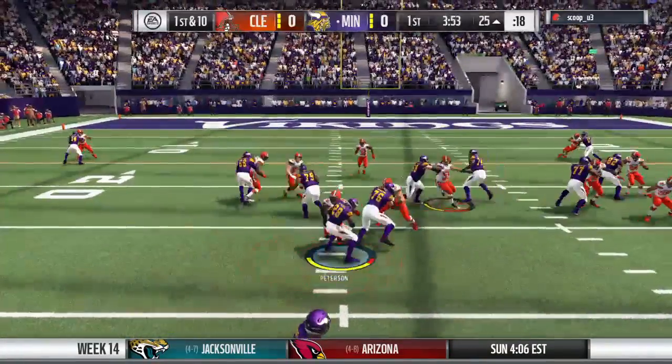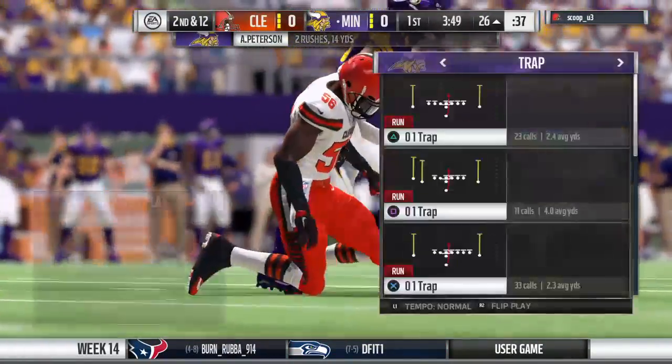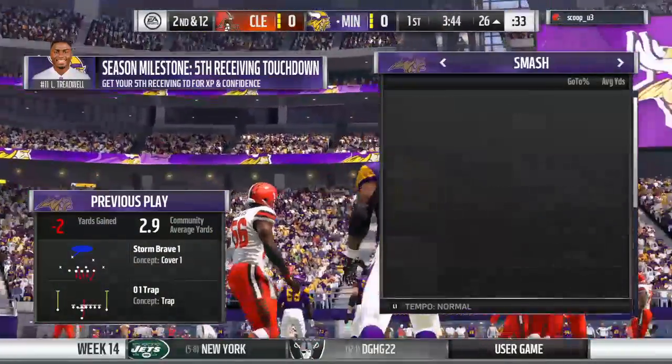They run again on first down, Peterson. And he's going to lose yards. They take him down at the 26. That's going to go as a loss of 2, and it'll be second down.